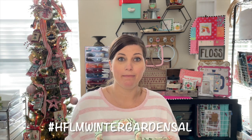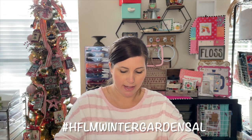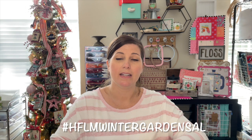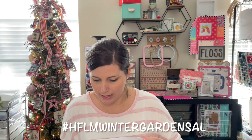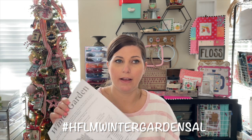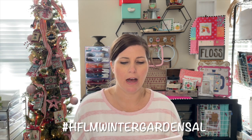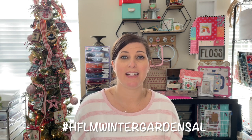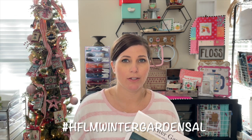So that's one thing I want to work on. The other thing, and this is a stitch along that is starting today, so I need to get my booty going on this. This is Winter Garden by Hello from Liz Matthews, and the stitch along is with Stacy from Stacy Stitches Creative Studio, and the hashtag is HFLM, I think, Winter Garden. I'll put it below because I can't remember. Sal or something like that, but it's with Stacy. So go on to Stacy Stitches Creative Studio Instagram or her Flosstube, and she talks about it as well.